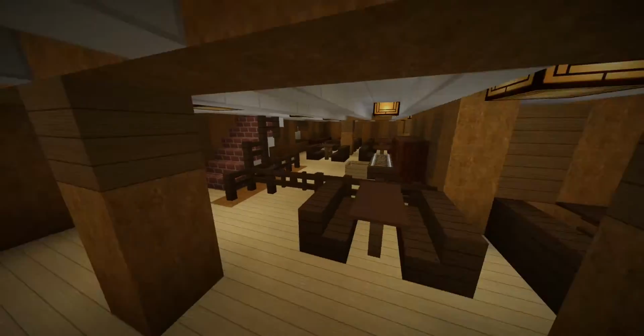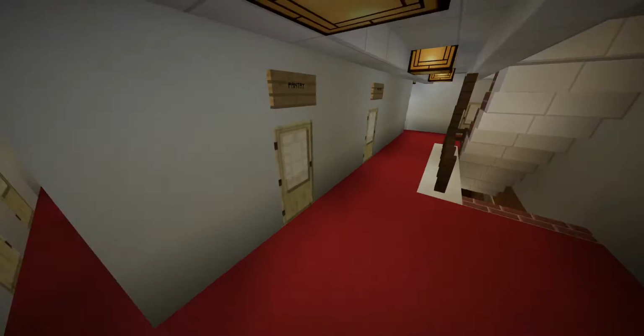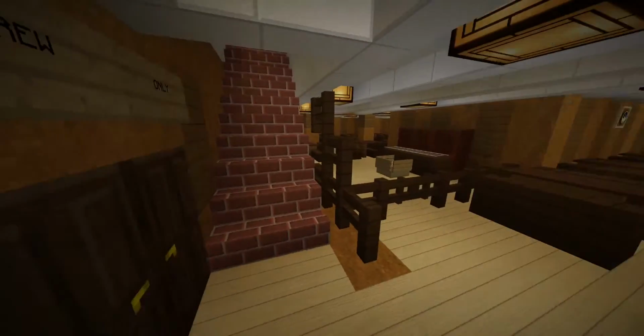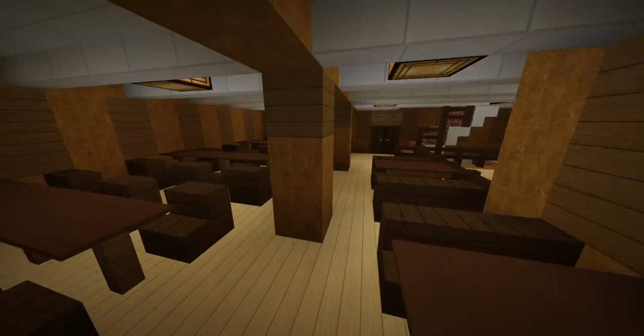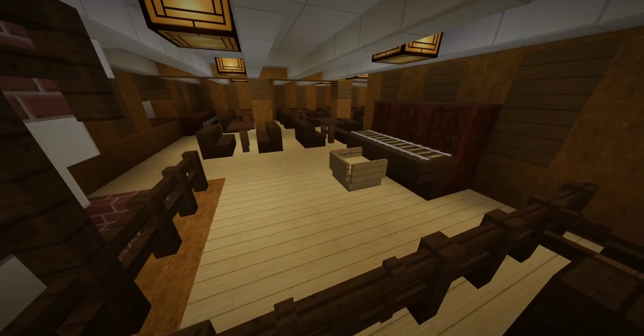And we're back in the passenger's accommodation, so you have the main staircase. So up here on the upper deck you have passenger accommodation. And then on this deck it's the dining saloon. And that's really it, I think, for passengers. For some reason there's a barrier here.